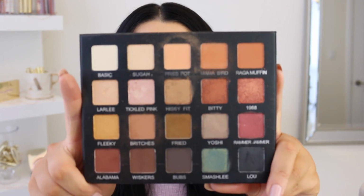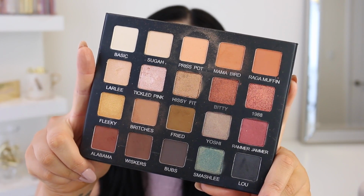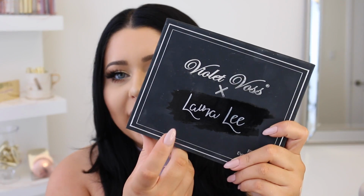Whew, this palette is so beautiful. You can create so many different looks with this palette. You can create smoky looks, colorful looks, so many different possibilities. The shimmer shades of the Violet Voss are so intensely pigmented, and the mattes blend beautifully. I just think, Laura Lee, you did a great job on creating a palette that's so versatile, and Violet Voss just has the most amazing eyeshadow formula ever, so I've definitely been obsessed with this. So that is it for my favorites.